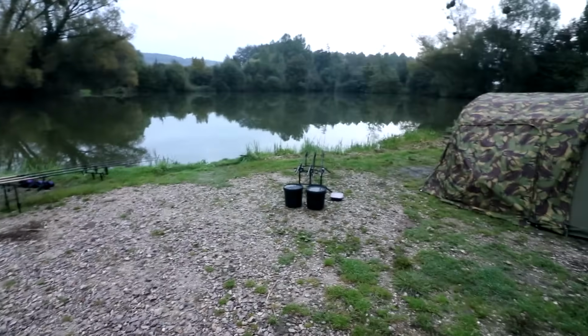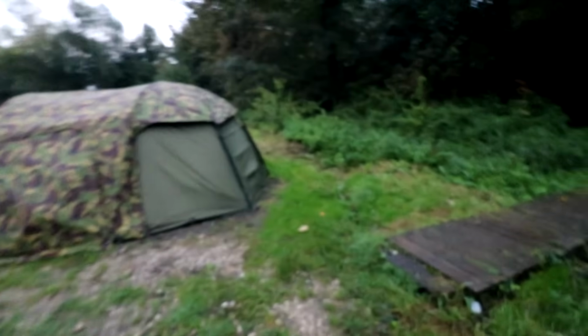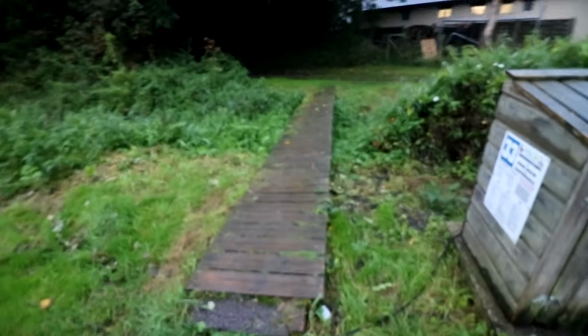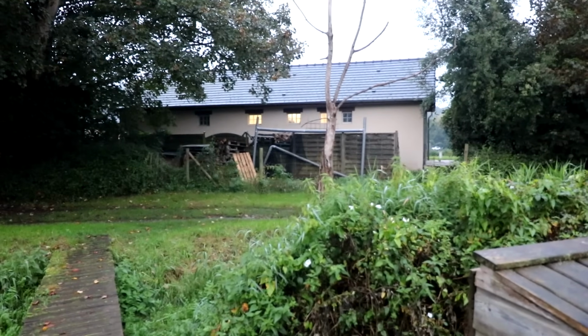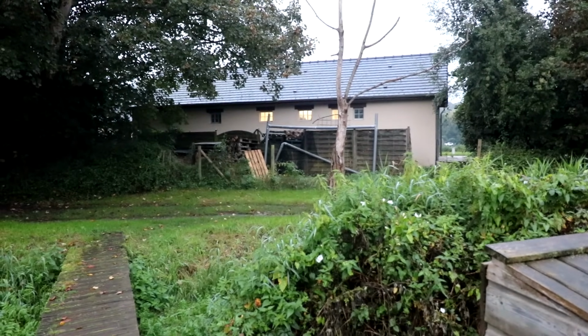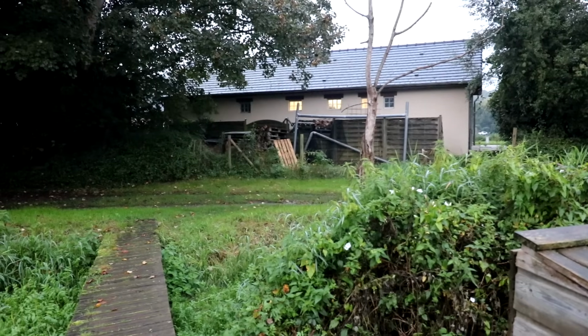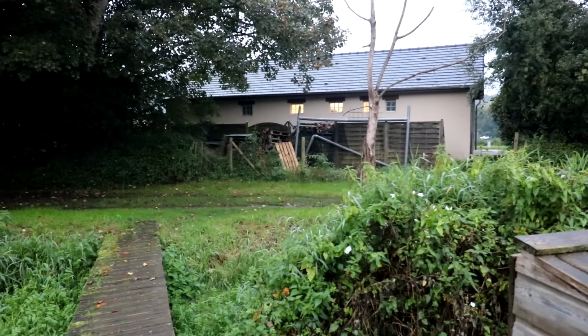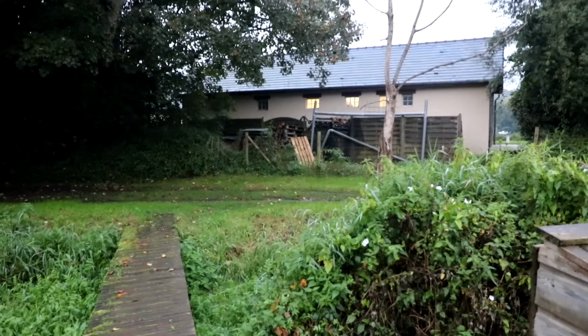So there you go, Matt's rods are there, Matt's bivvy's there. Oh yeah, to get to your swim you've got to go across this little bridge, guys. Might as well show you as well. See that building right in front? That is actually the toilet and shower block, so you couldn't be any closer. It's really handy. On the other side of that is the shop and the canteen. We haven't had their food yet, but we will probably tonight or tomorrow, I would imagine.